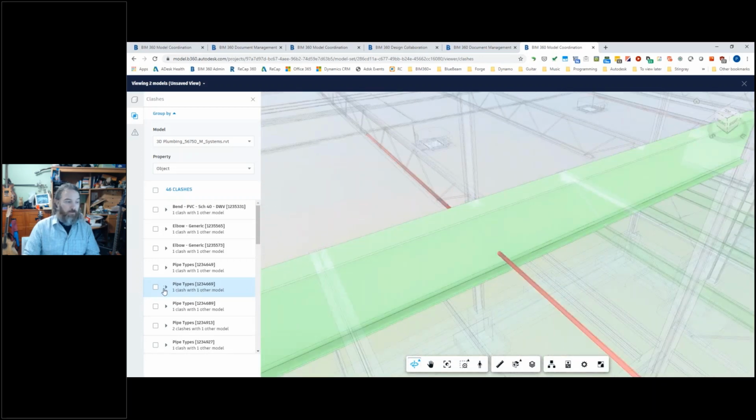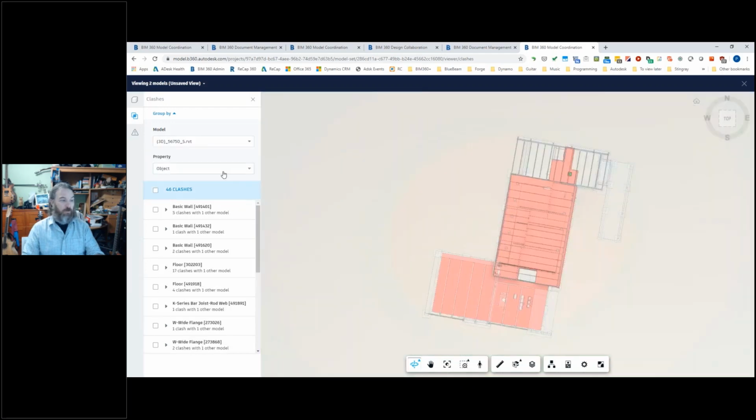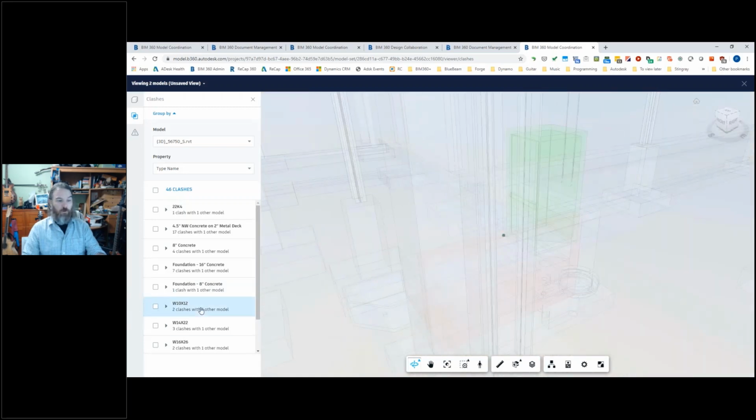So in this case, I've got a pipe running through one of the beams. And I can organize this and sort them by the actual information that's in the elements. So right now, my priority file is going to be my plumbing. And I can look at it by the object or the type name. So if I'm going to say that, you know what, let me use my structure as the primary. And I'm going to say the type is the first. And then I can move around and see where all my clashes are.